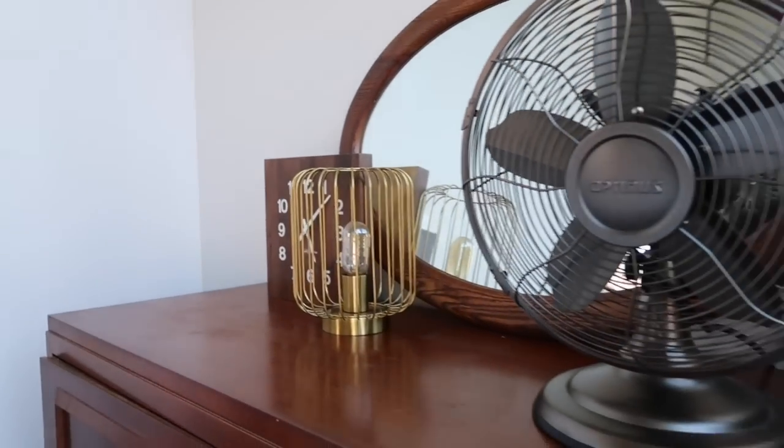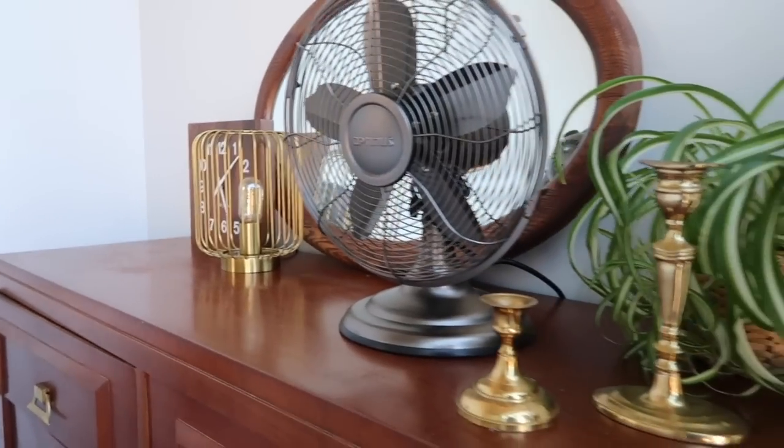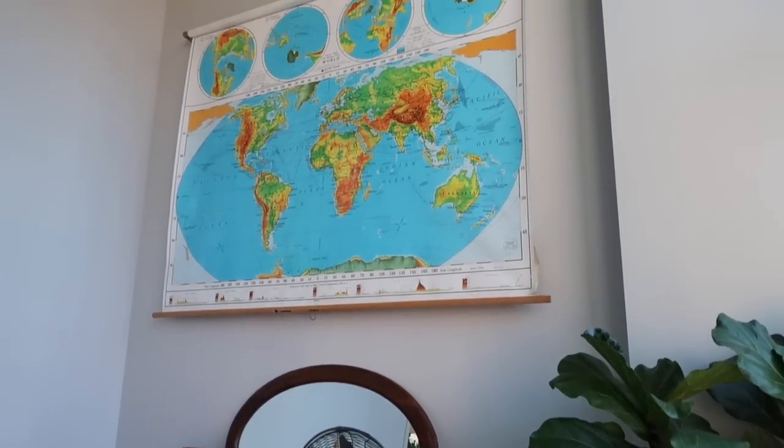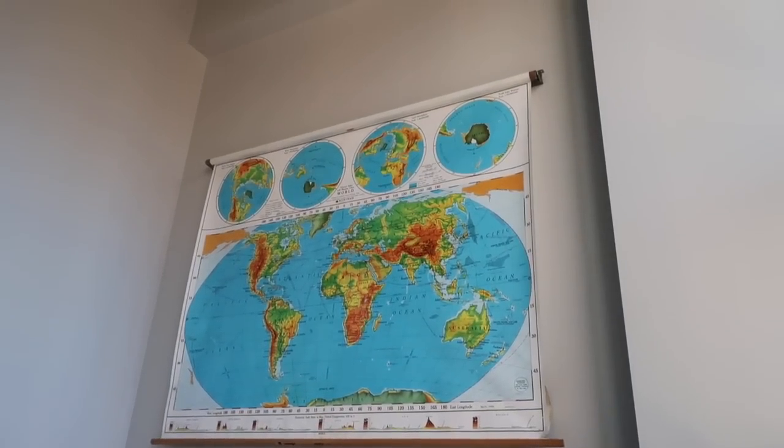I also bought the round mirror off Facebook Marketplace for $20. That clock we bought used as well, and the candlestick came from Salvation Army. So lots of little thrifted quirky pieces over there that I think look so good together. This world map is one of my favorite things I own, and that actually also came from the trash room. Somebody was throwing it away and I just took it because I didn't want it to be trash. But with the ceiling so high in here, I think it looks so good and I'm super, super pleased with it.